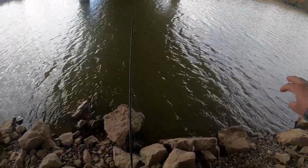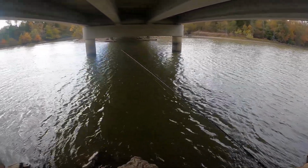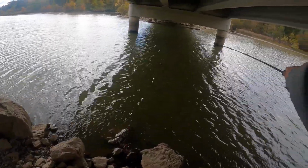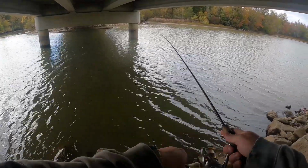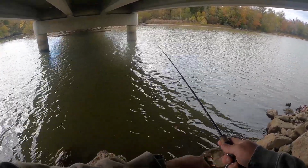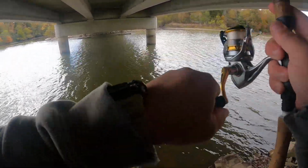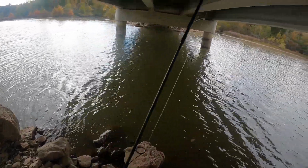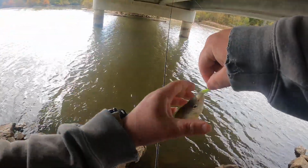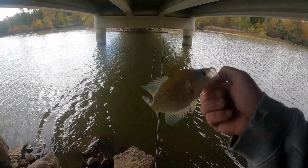And you jack that one up a little bit. Yeah, that's not rigged real good, but it'll do. I have to replace it here in a minute anyway. I have no idea where that one landed either. Another fish. Another little mini slab. Chill, my dude. Oh, God, I like crappie.